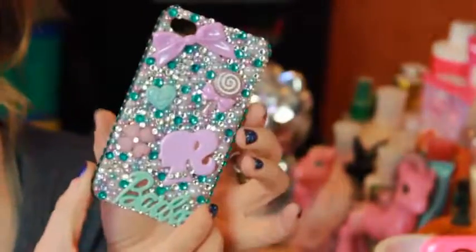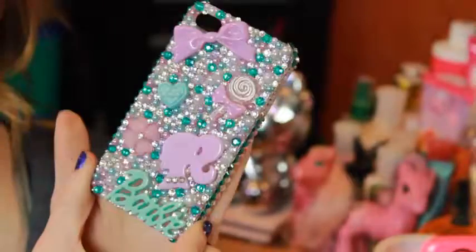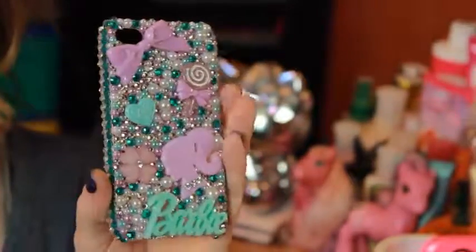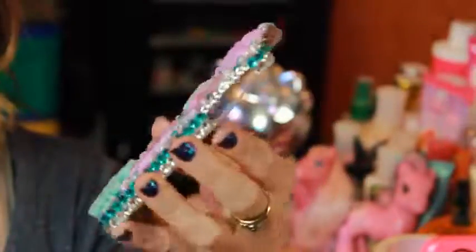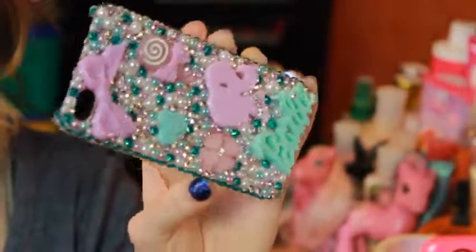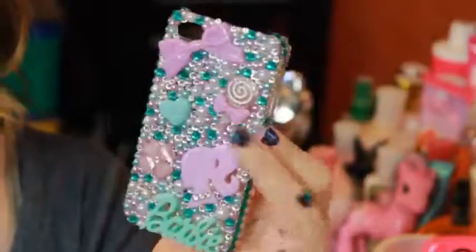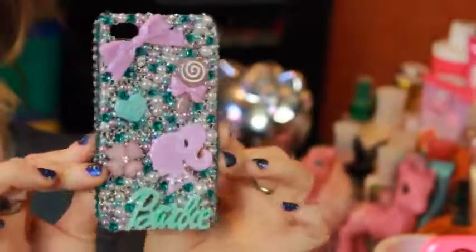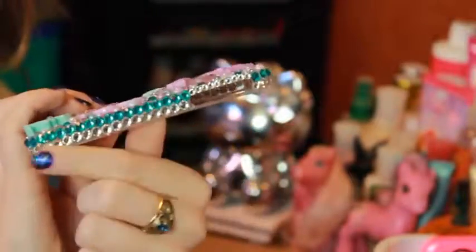This one right here came from Pretty Phone Cases on Etsy, P-R-E-T-T-I, phone cases. Again, I have a review on this. Just search Meta314109, Pretty Phone Cases. My review will pop up with the link to where you can buy one of these. She made this custom for me to review. It is very cute, very girly, and I love the placement of the rhinestones on the side.